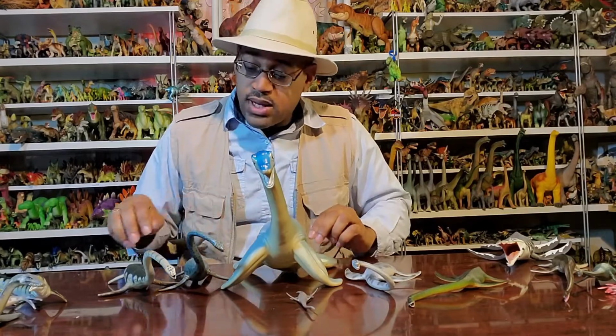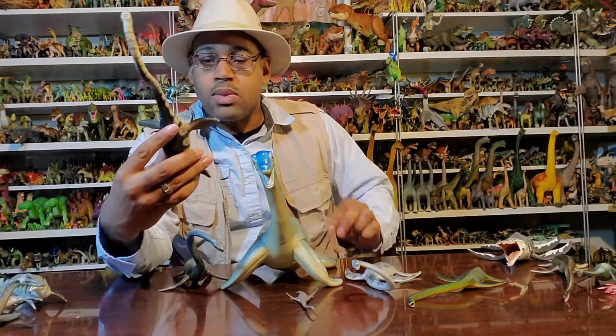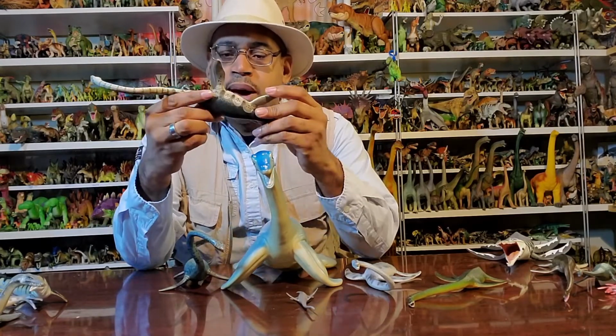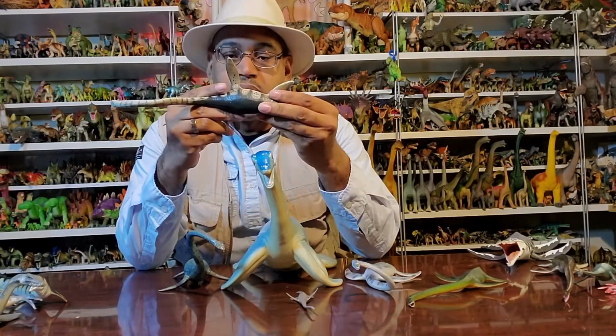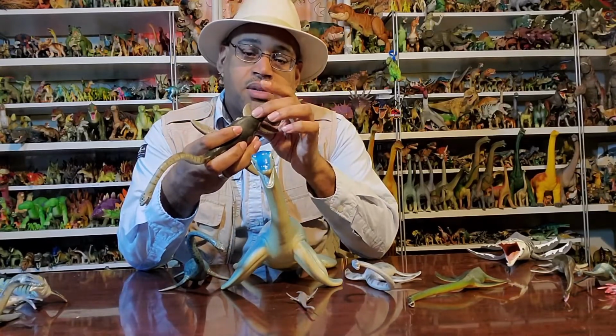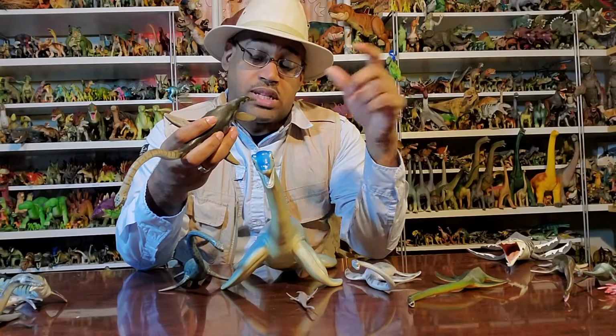Now, what's so cool about it is the first one I have here, it's a company called Carnegie. Carnegie's no longer around, I don't believe, but this particular model is 1991, and the name Elasmosaurus is a reference to their hip bones. They have very flat hip bones, so it actually means thin bone lizard, Elasmosaurus.